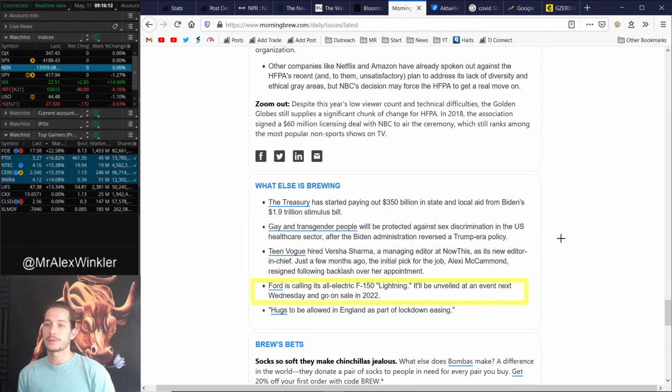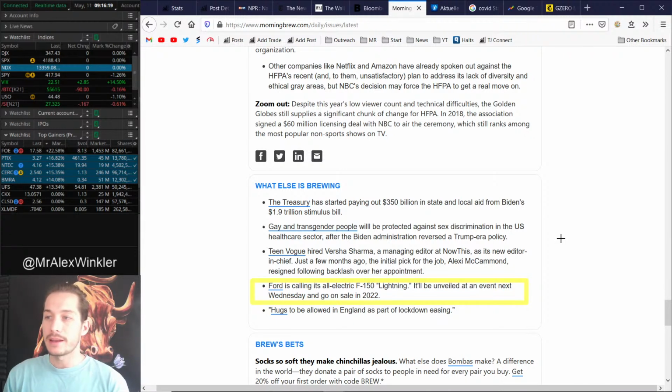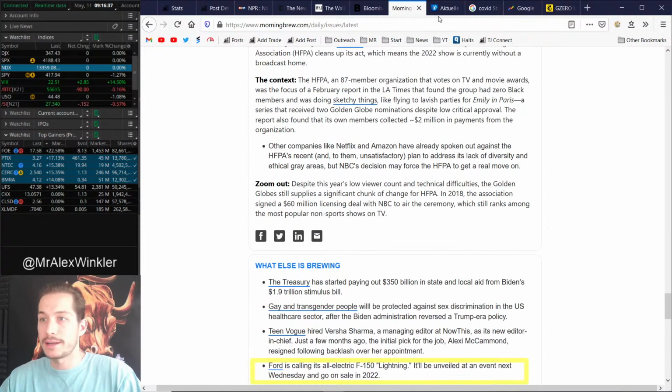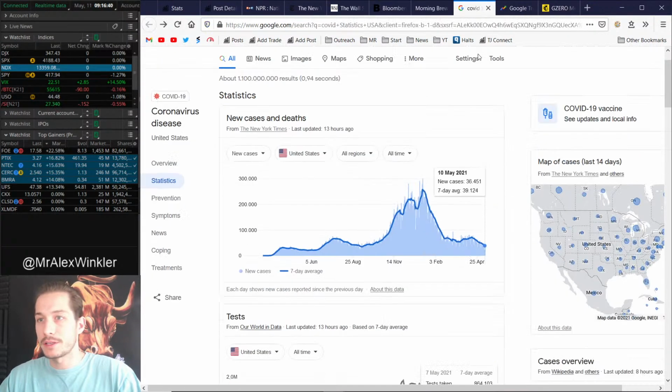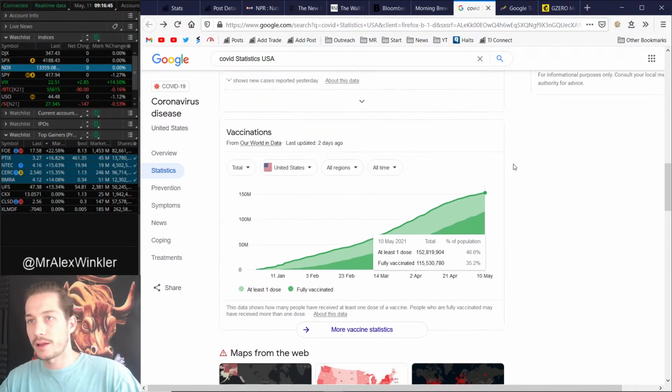And I did want to throw this one out here. Ford is calling its electric F-150 the Lightning. It will be unveiled at an upcoming event next Wednesday and go on sale in 2022. I think we've been talking a little bit about the Ford F-150, not recently, but about 2 months ago, we threw it up on the channel every now and then. Yeah, there comes a little bit more competition. I mean, it actually looked pretty good, and I like the direction they're heading.